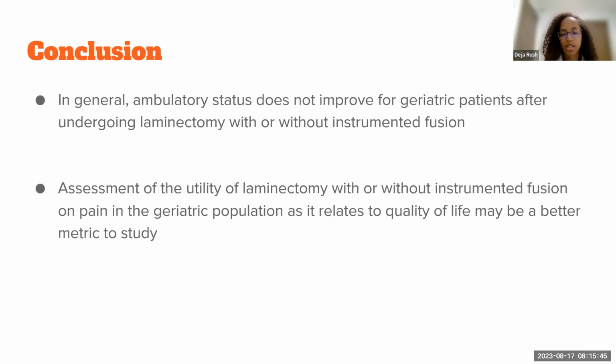You'll see that obviously there are some nuances to that based on insurance status, how they are discharged, and the different comorbidities that they have. So that data and information can definitely be used for guiding decision-making in regards to whether this will actually be helpful for a specific patient. And then my second bullet point here just shows that possibly just assessing how this specific surgical procedure helps with pain and how that relates to the patient's quality of life may be a better metric to study in the future. And with that, that is all.